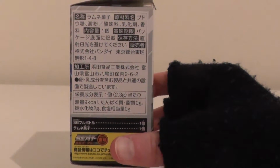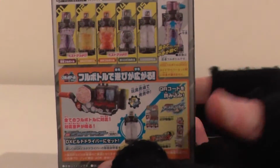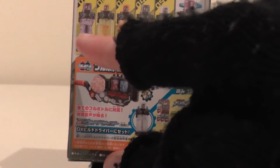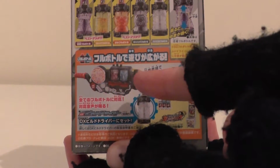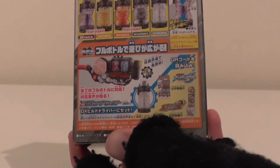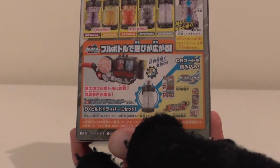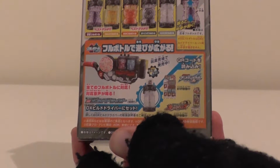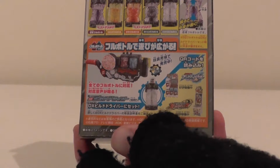And then on the side of the box we just have some product information. On the back of the box we just have some product placement for the other SG series full bottles. There's the Build Driver, and also product placement for some sort of Japanese exclusive arcade type of game that you can use the full bottles with.